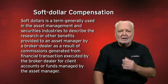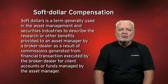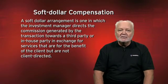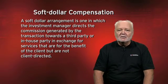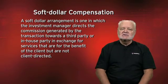Soft dollar compensation. Wow! Soft dollars is a term generally used in the asset management and securities industry to describe the research or other benefits provided to an asset manager by a broker-dealer as a result of commissions generated from financial transactions executed by the broker-dealer for client accounts or funds managed by the asset manager. A soft dollar arrangement is one in which the investment manager directs the commissions generated by the transaction towards a third party or in-house party in exchange for services that are the benefit of the client but are not client directed. Oh my goodness gracious.